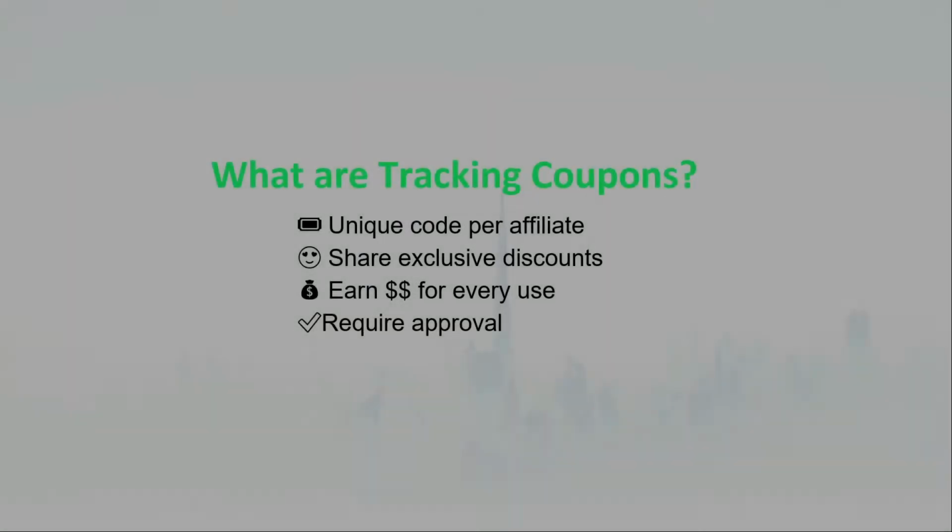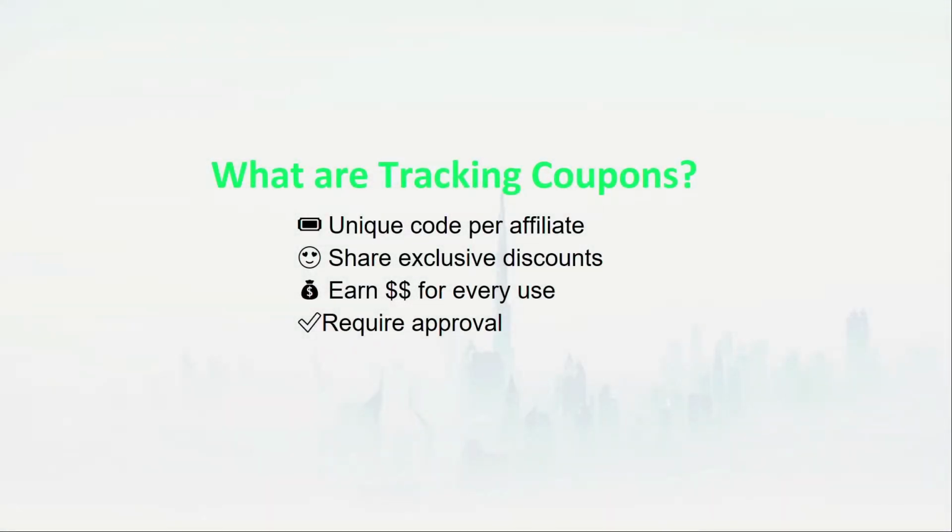Tracking coupons, or tracking codes, are also referred to as offline codes, coupon redemption, and coupon attribution codes. These are unique codes assigned to you personally and shared in your channels. Every coupon used by your audience is then tracked by the advertiser to ensure that every purchase earns you a commission. This guide shows you step by step how to apply for and receive your codes.